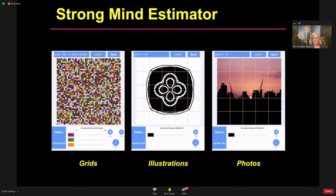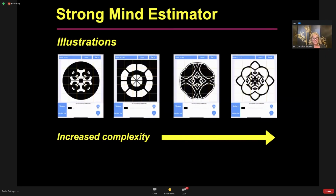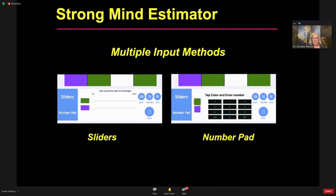Those were the 3 different games that are on the Strong Mind Estimator. This is the progression from simpler to more complex: 1 color, 2 colors, 3 colors, the size of the grids, the geometric images, increased complexity, the photos, and the different ways that you can compute the estimate, whether it's a decimal or a fraction.